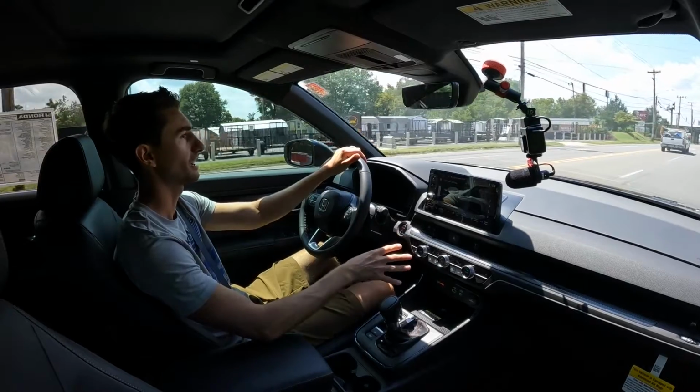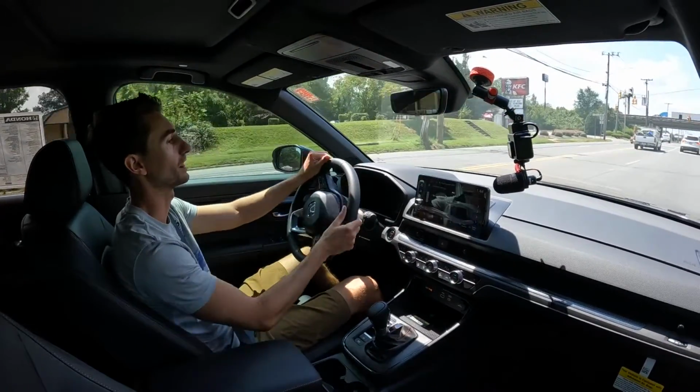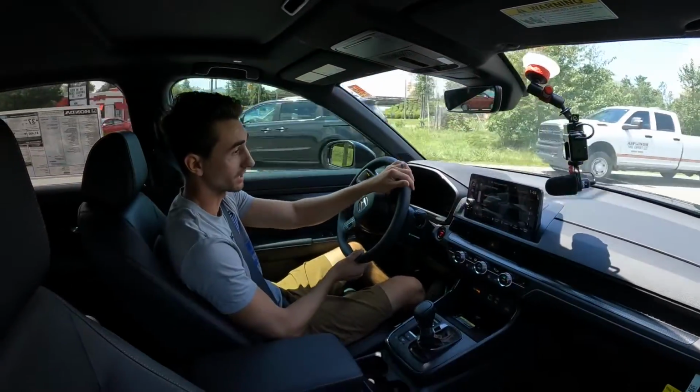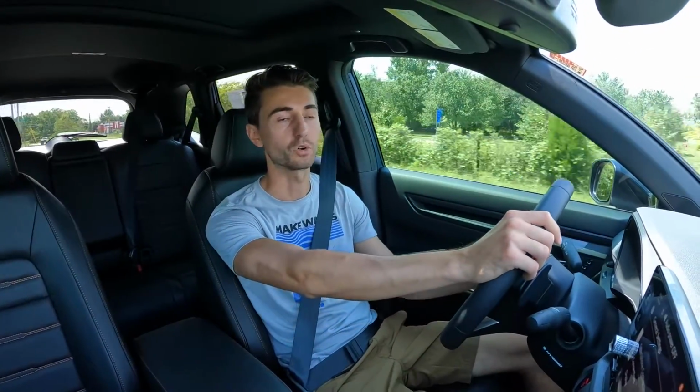I do appreciate the fact that Honda is keeping things simple these days. Physical climate controls, I think, go a long way. I'm with a lot of you guys who hate the touchscreens that have everything in the screen and nothing else. I think it's a little dumb. So this keeps it easy, keeps it simple. It's old school feeling, but also it still feels like a pretty nice normal new car.